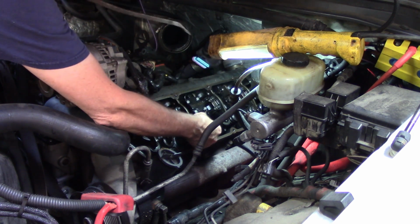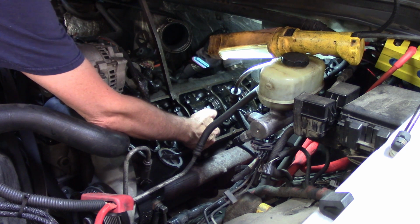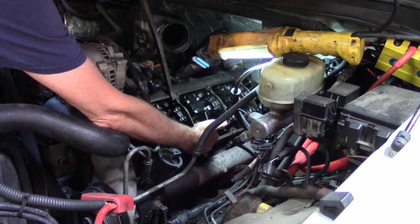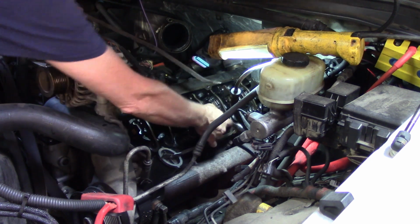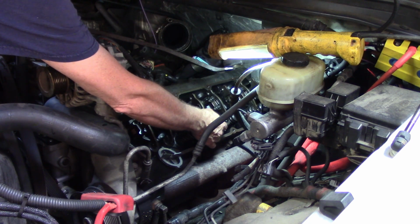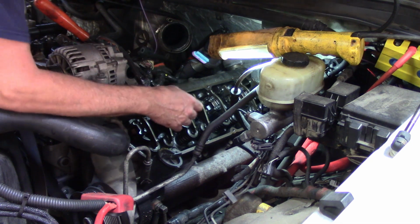Then you just take your pry bar, stick it underneath that bracket, and this is why you don't want your valve cover gasket in, because you're prying on this top of the head, and you just pry up and drop your injector on the floor because it popped out so easy. There's one for the blooper reel.